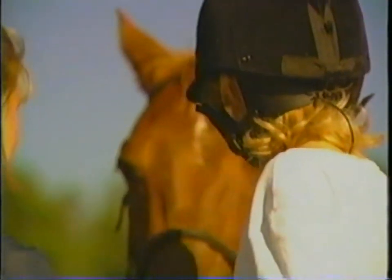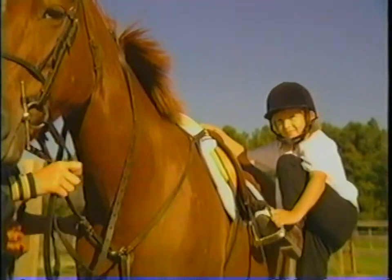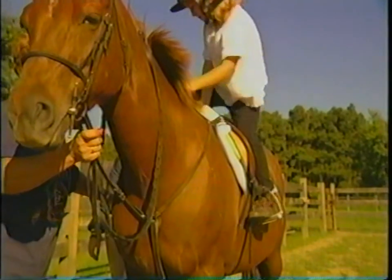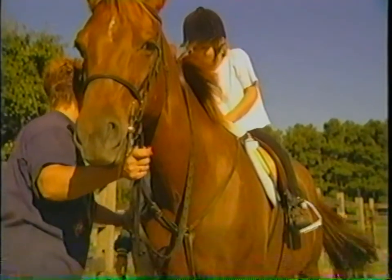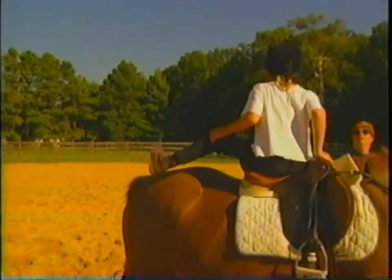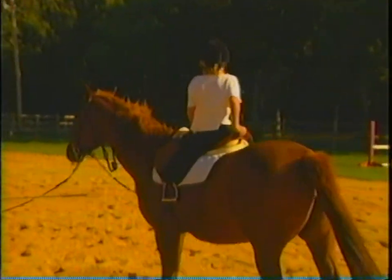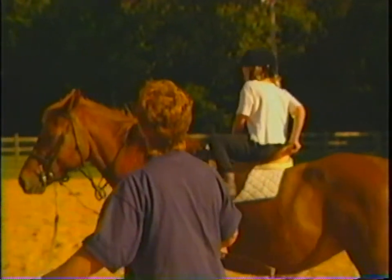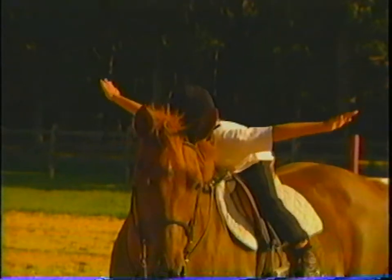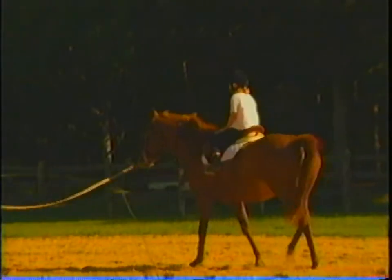All right, Rose. All right. Okay. Legs on the mane, laying real lightly on her back. Very nice, Rose. Sideways. Learn to feel comfortable on a horse. Develop your balance. Very nice. Good. Arms up. Right. Good, Rose. And slowly back up. Arms up.